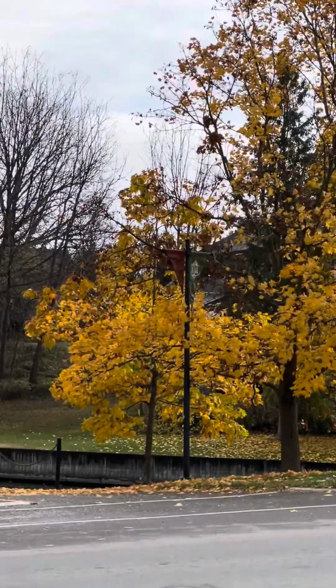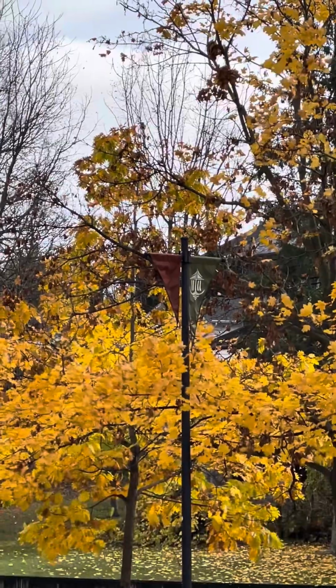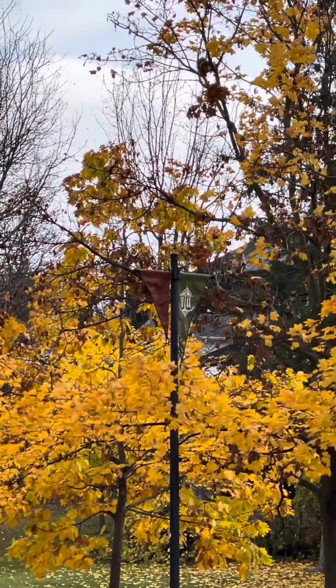You can see that we're on the trail by the flags here as well that have the same markings as the stone I showed you at the beginning of the video.